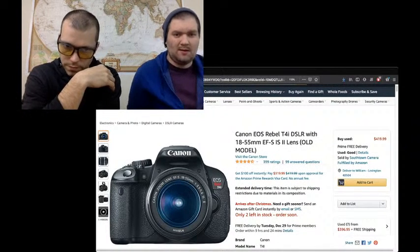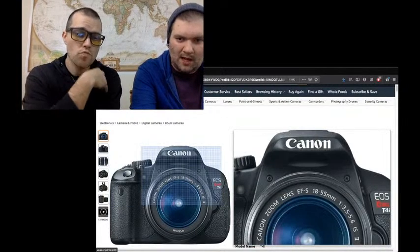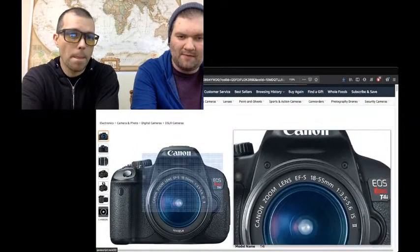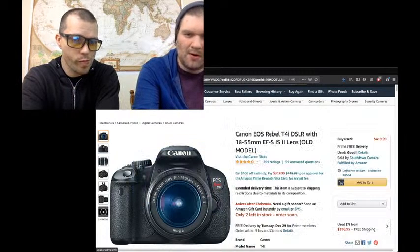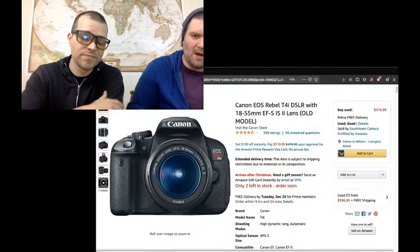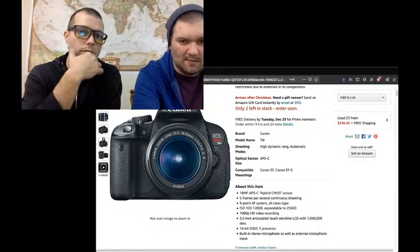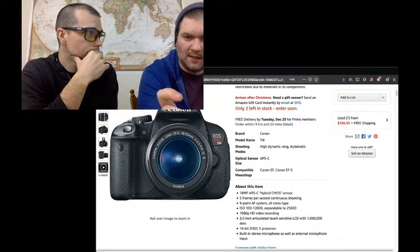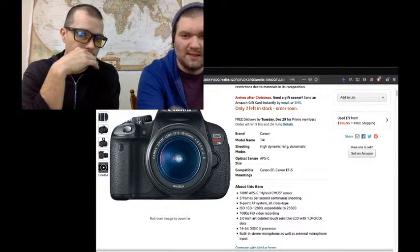There's also the fact that I believe this one is an EFS, which is a cropped lens. What does that mean? What is an EFS? It's Canon's terminology. EF is their lens type, and they have EFS, which I really can't remember if that means short or small, but essentially most EFS cameras have an APS-C sensor. APS-C is smaller than full frame. It's a zoomed-in look. The sensor itself is physically smaller.